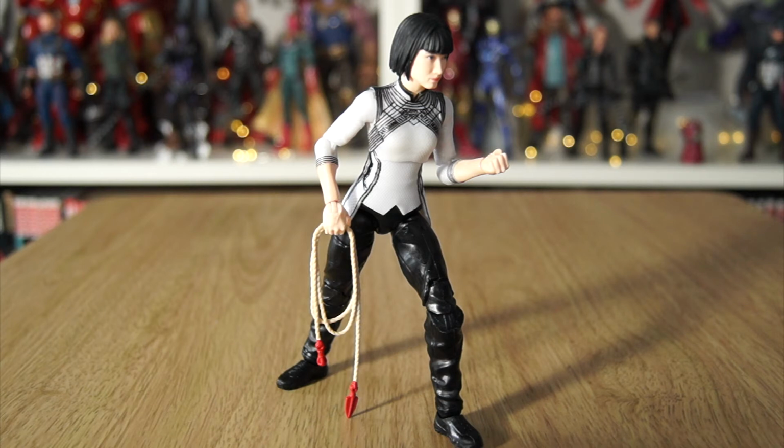Xialing coming to kick ass and take names! Yeah, some nice options here. I think she's going to look really cool, especially with a figure stand to lift her up and have her in proper combat poses and everything.